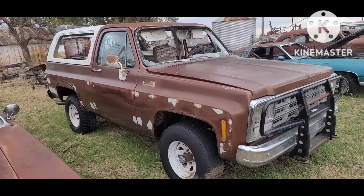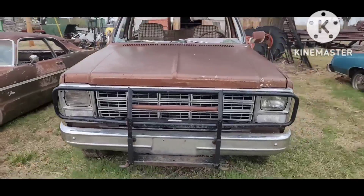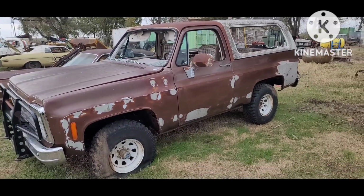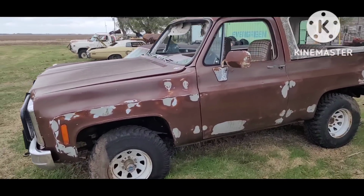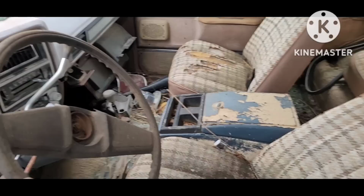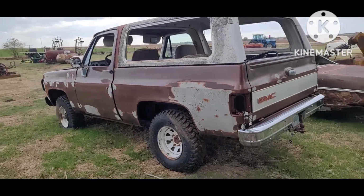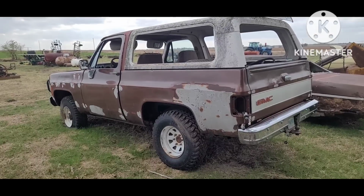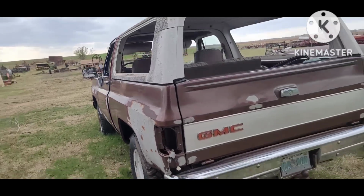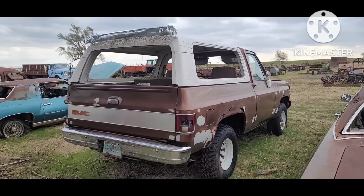'79, or no, I think that's an '80 with those square headlights. I think that was a one year thing on the '73 to '80, that they had the square headlights. Pretty solid body, honestly. See, it's got some Bondo and, of course, the broken glass, but what's here is really pretty usable. I mean, most of these K5 Blazers and these GMC Jimmies that you see are just totally eaten by rust. So this one, even as rough as it is, it's still actually probably justifiably savable just because the body's relatively solid still.